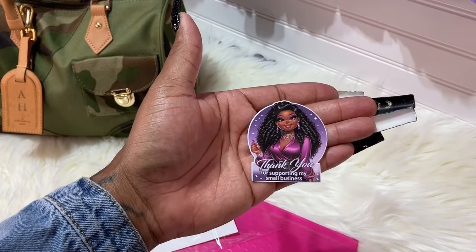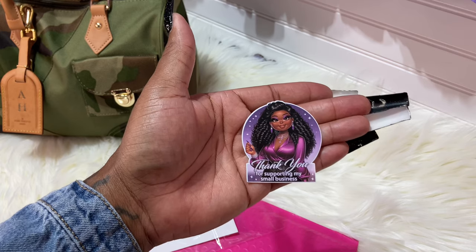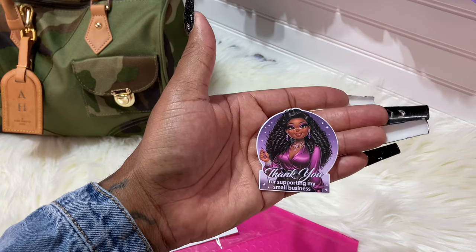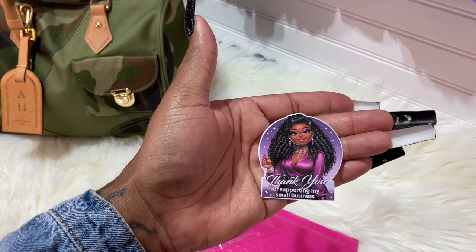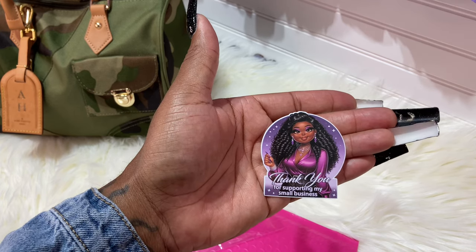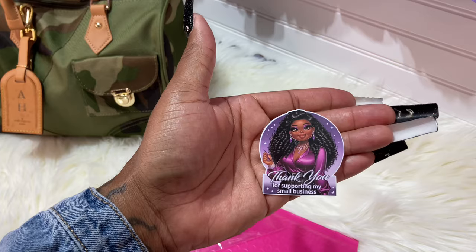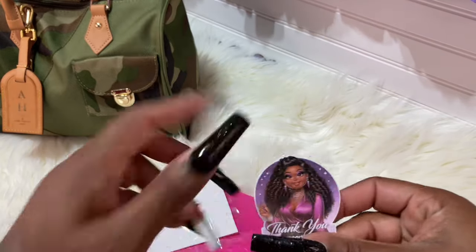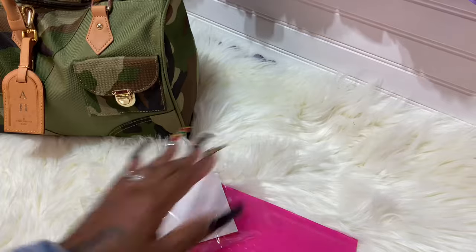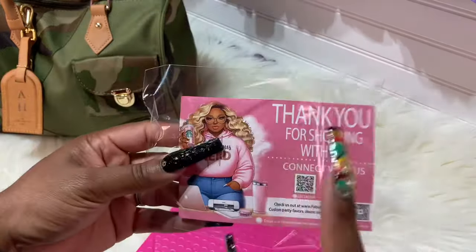And you guys know when I did the video, I was like, I really can't find any purple stickers. I just absolutely love it. Look at the detail, the earrings, the necklace, the nails, the hair. It says, thank you for supporting my small business. Purple. It is just everything. So I need more of these. And a thank you card like that.